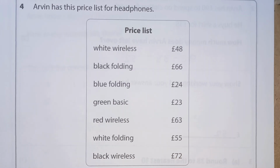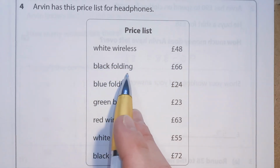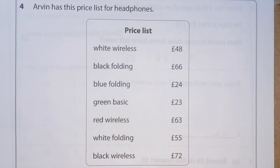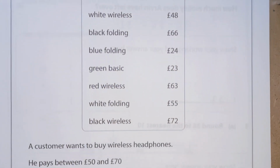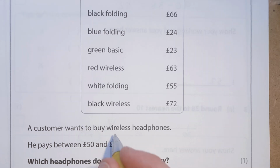Question 4. Arvin has this price list for headphones. We've got white wireless of £48, black folding headphones £66, and a few others there too. A customer wants to buy wireless headphones. He pays between £50 and £70. Which headphones does the customer buy? So we know they're wireless and they're between £50 and £70.